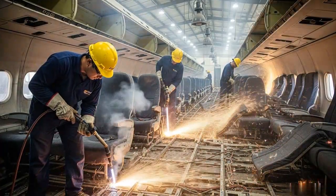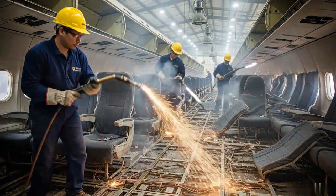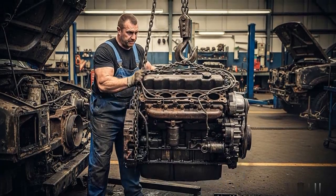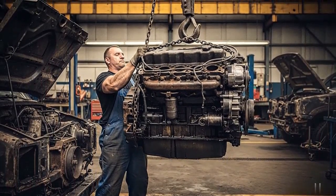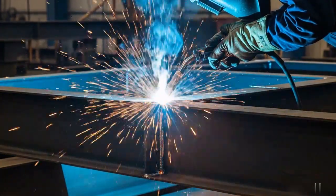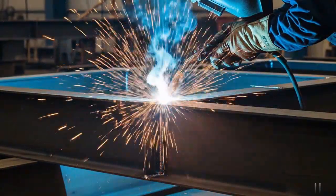Workers dismantle the old interior fixtures using heavy machinery to prepare the base for vertical structural expansion. The engine compartment requires complete restoration before any additional weight can be added to the primary frame. Heavy-duty welding machines fuse new carbon steel support beams directly onto the original lower floor chassis.